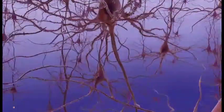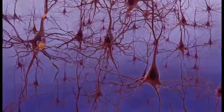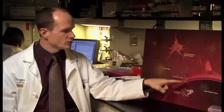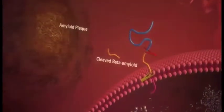And so neurons fire anywhere from 1 up to 100 times a second. And so every second that that neuron's alive, it's producing packets, amounts of this beta amyloid into the outside space of that neuron. Young, healthy people produce and clear up their amyloid beta. In Alzheimer's disease, we think something goes awry. We think either they're producing too much of this beta amyloid or they're clearing it away too slowly so that those processes are now out of balance.